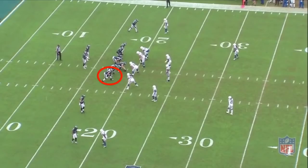But the Eagles were also defunct in the run game until they unleashed the tight ends in run blocking, and this was just amazing to see.